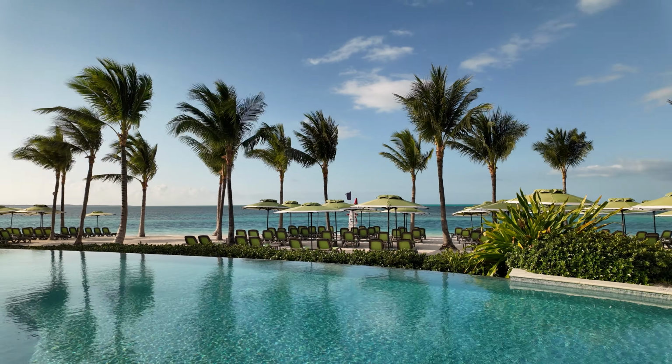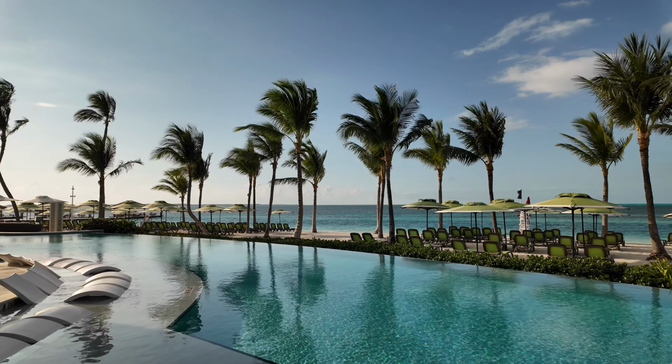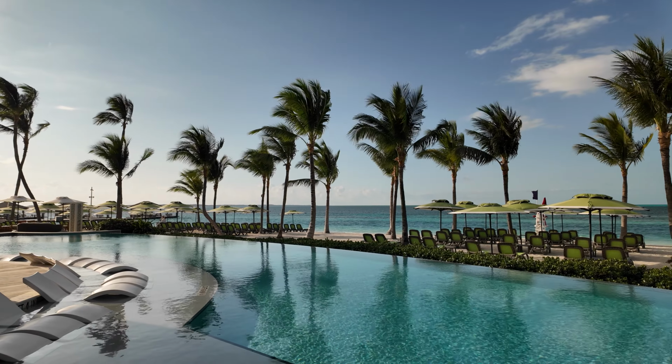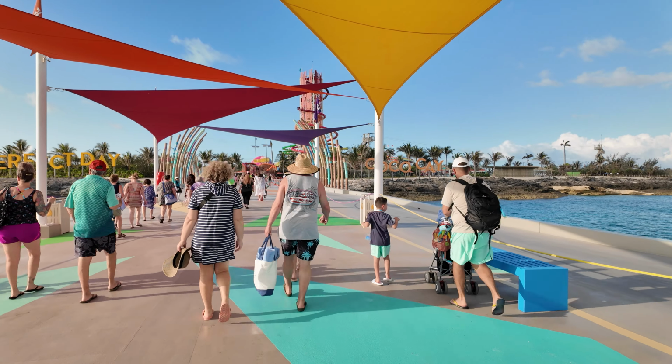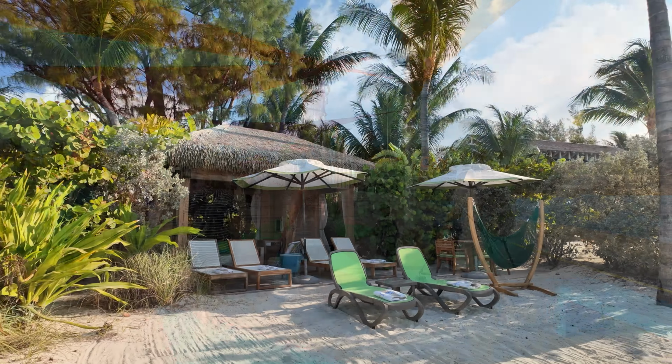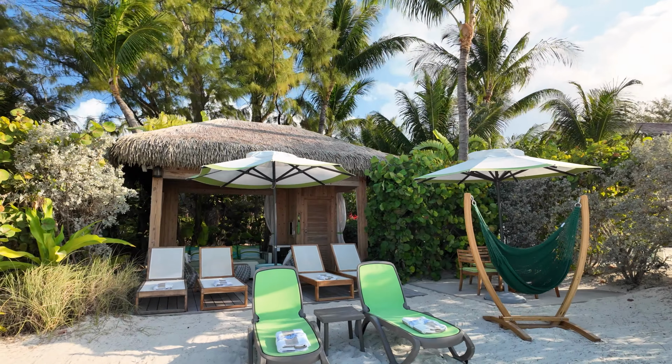So the first thing that I'm going to tell you is if you want some of the best seating, the ones right by the pool area, or you want to be up front by the ocean, make sure to get off the ship as soon as possible. Obviously, if you have a cabana, you don't have to worry about that. You can get there at any time, but there is no reserved seating.